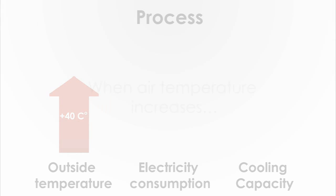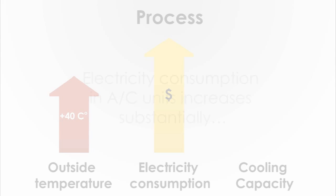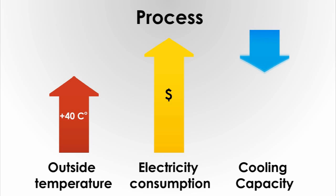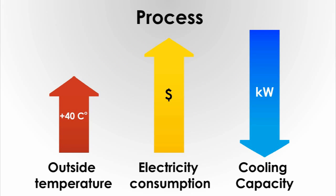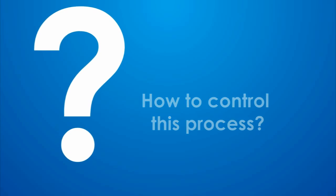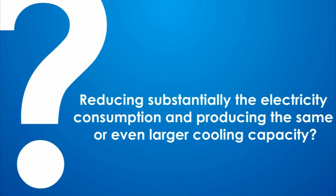Process. When air temperature increases, electricity consumption in air conditioning units increases substantially. In addition to this process, the cooling capacity of air conditioning units decreases. How to control this process? How to make air conditioning units work at high temperatures? Reducing substantially the electricity consumption and producing the same or even larger cooling capacity.